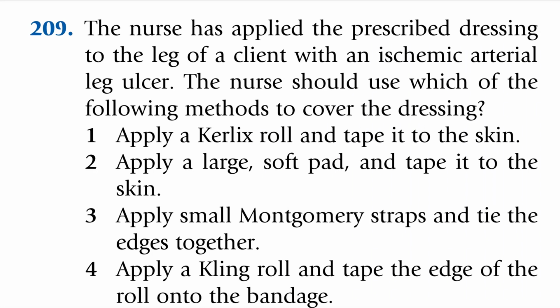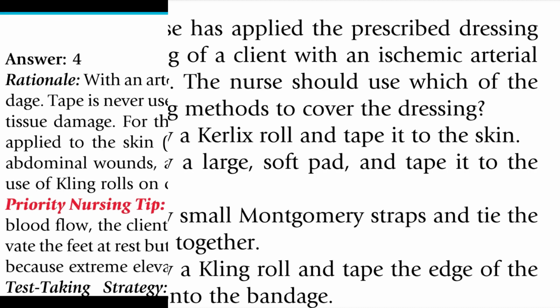209. The nurse has applied the prescribed dressing to the leg of a client with an ischemic arterial leg ulcer. The nurse should use which of the following methods to cover the dressing? 1. Apply a Kerlix roll and tape it to the skin. 2. Apply a large, soft pad and tape it to the skin. 3. Apply small Montgomery straps and tie the edges together. 4. Apply a cling roll and tape the edge of the roll onto the bandage.